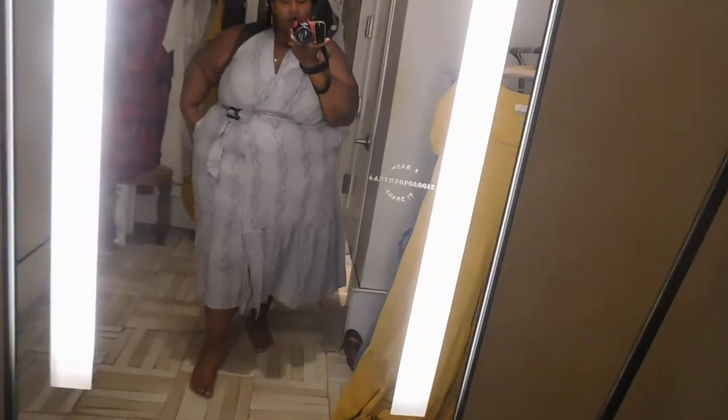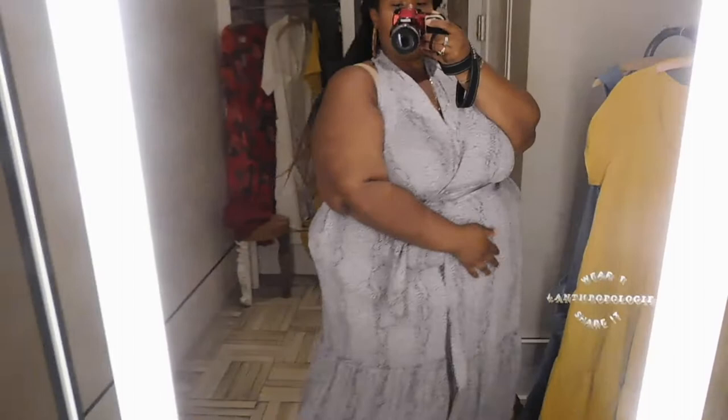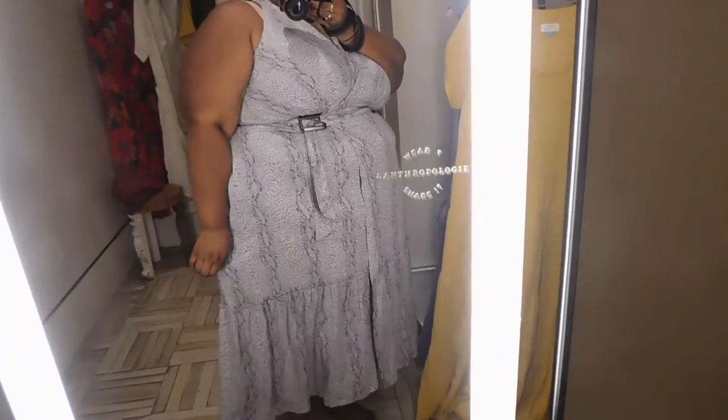And with the fall coming, this is another great transitional piece with a long sleeve or short sleeve black or white top and some booties.